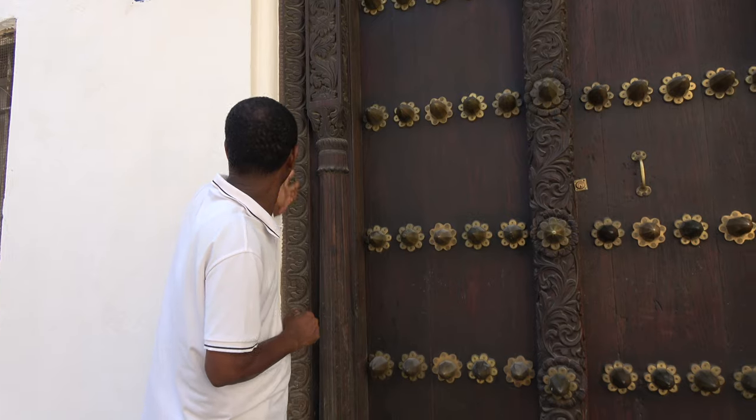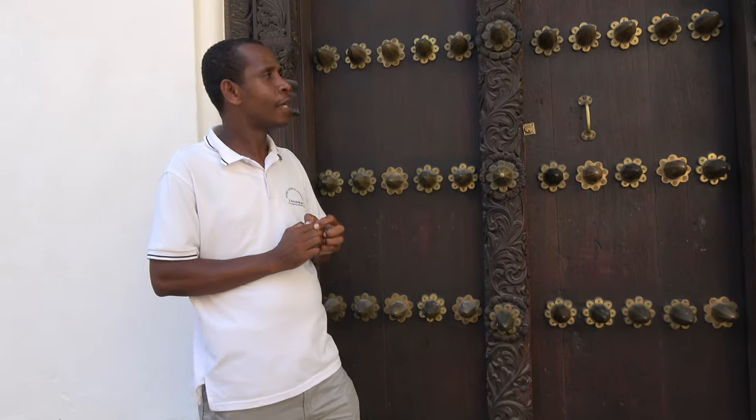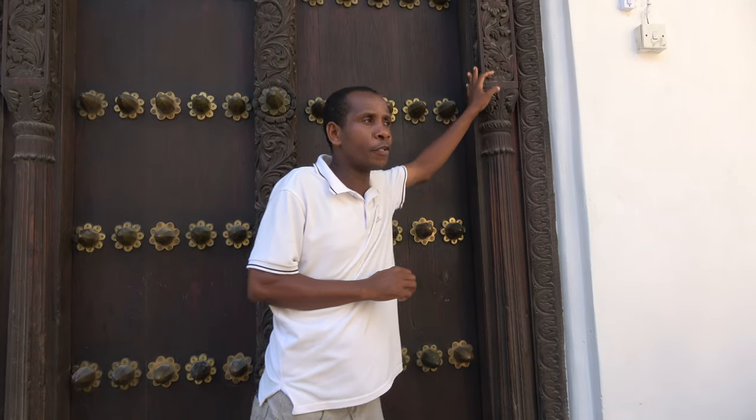Sometimes you can see at the carving something like a chain. I will show you something on the way. The chain symbolizes a slave dealer's house. And sometimes you can see other carving, something like a leaf. That symbolizes spice. Remember, during that time Zanzibar was called Spice Island. That's where they grew the spices, like cinnamon, cardamom, ginger, vanilla, nutmeg. I hope you saw yesterday when we did the spice tours.